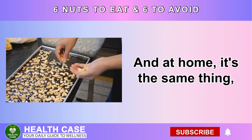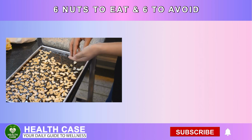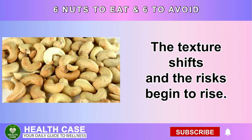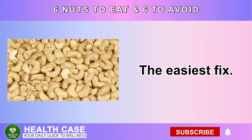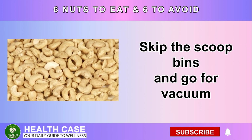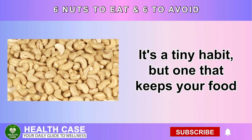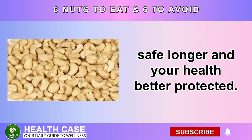And at home, it's the same thing. Leaving nuts in the pantry, especially in warmer climates, lets air, light, and humidity creep in. That's when the flavor changes, the texture shifts, and the risks begin to rise. The easiest fix? Store your nuts in the fridge or freezer, seal them tight. Skip the scoop bins and go for vacuum-sealed or clearly dated packages from trusted brands. It's a tiny habit, but one that keeps your food safe longer and your health better protected.